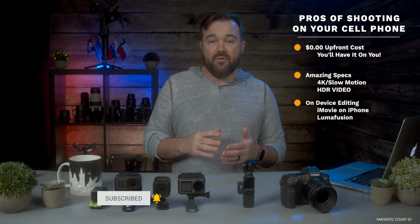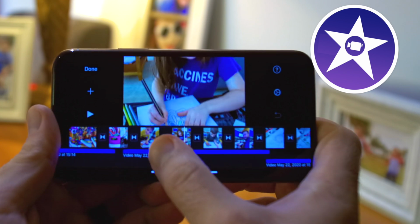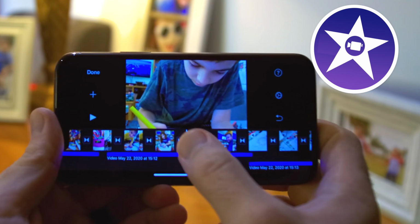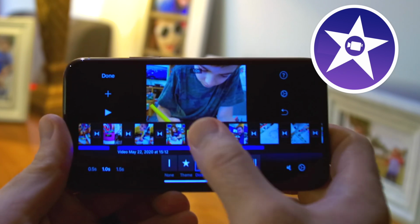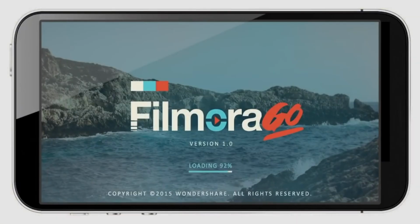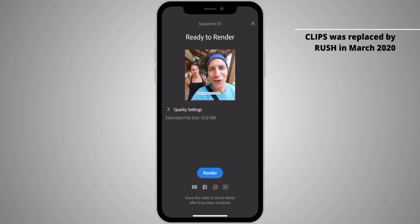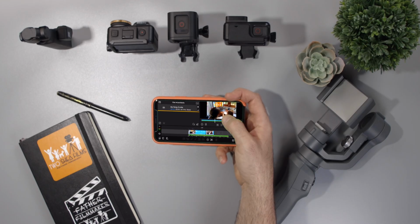Another fantastic plus of shooting on your phone is on-device editing. You can instantly edit together and tell a great story right from your device. iPhones have iMovie built right in, and Androids and iPhones can download other applications that allow you to edit, like Filmora Go, or Adobe Clips, or my personal favorite, LumaFusion.